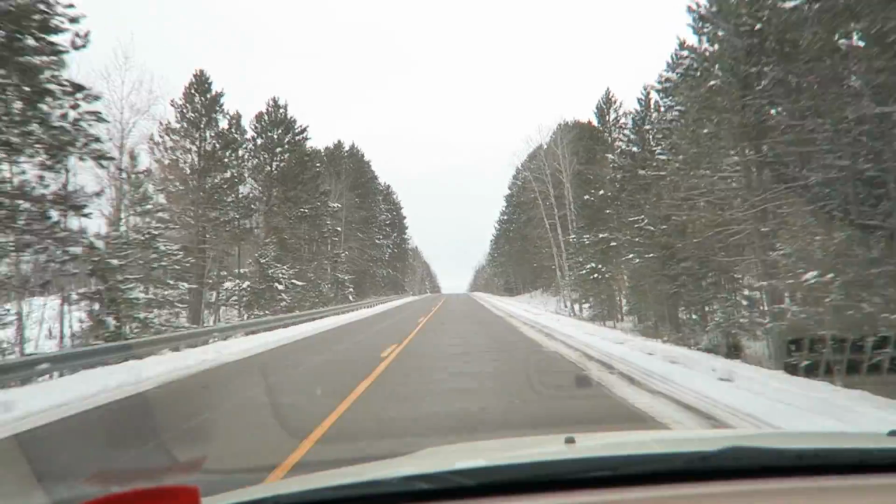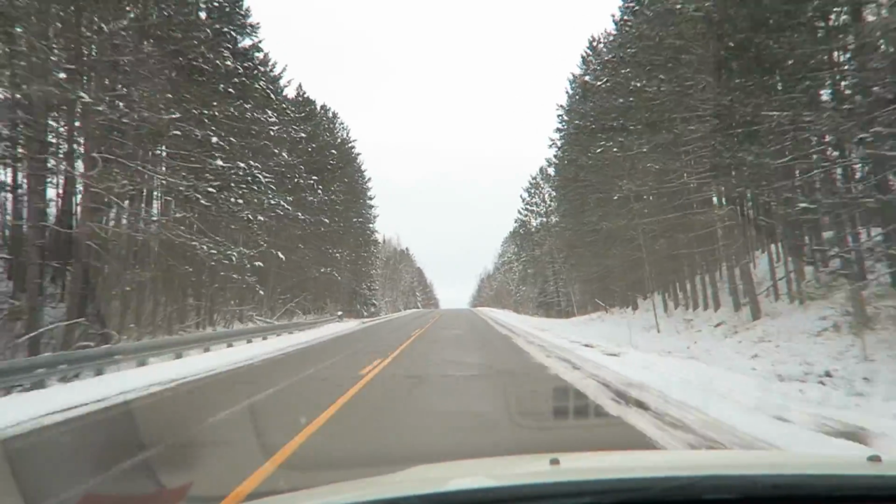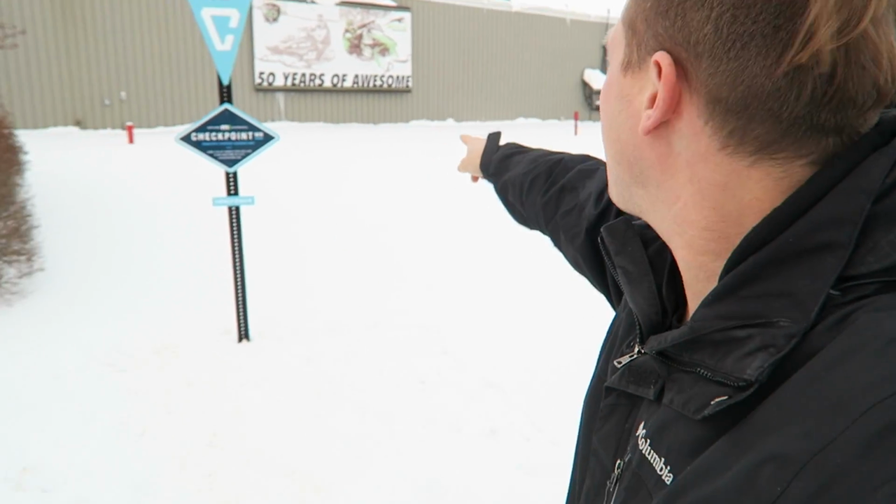We have to find the 8th checkpoint today at Arctic Cat Snowmobile Factory. All right, we finally made it to Thief River Falls, which is the home of Arctic Cat, which is a snowmobile company. And so here's the checkpoint right here, 50 years of awesome. We have 2 more checkpoints to do.